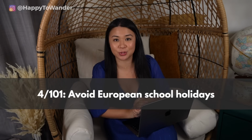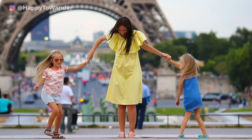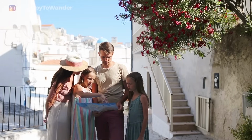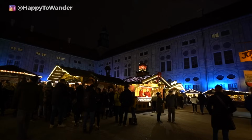Tip number 4 is to also try to time your visit to avoid European school holidays. So in addition to the peak periods that I just talked about, a lot of European schools will also have special holidays where lots of families around Europe will be doing smaller trips across the continent, so prices can also be really high. The school holidays do vary depending on the country, but for the most part, you'll generally find that they do have a special holiday for a few weeks around Easter time and also around Christmas.